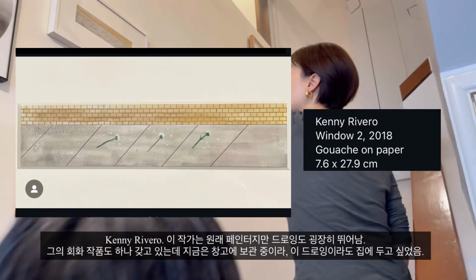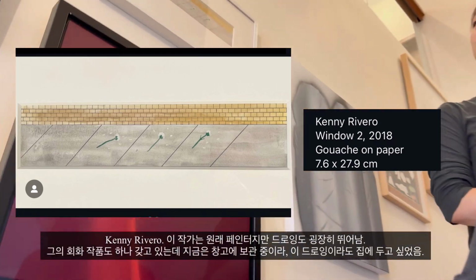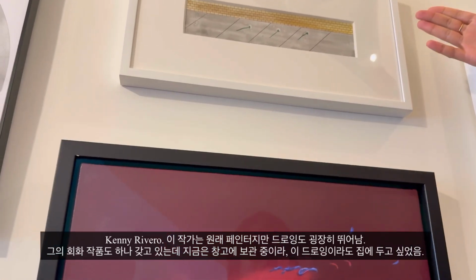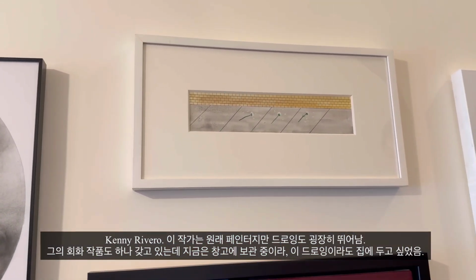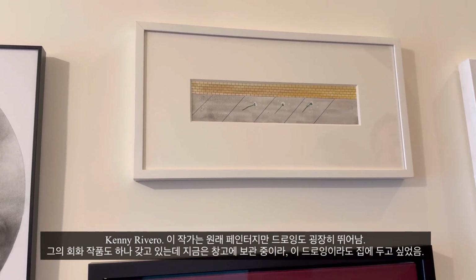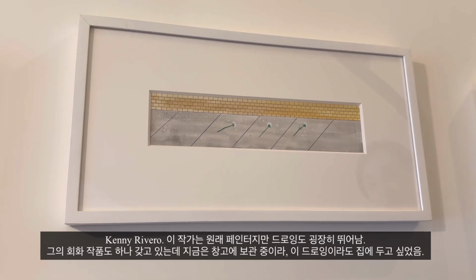This is a little piece by Kenny Rivero, since we're talking about work on paper. He's a painter, but his drawings are really good, and we actually have a really nice painting of his, but it's in storage right now. So I kind of wanted to have this still included in our home.